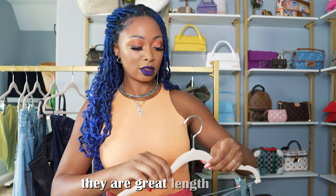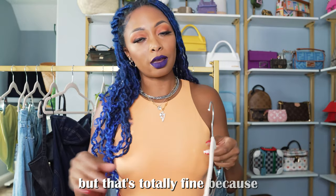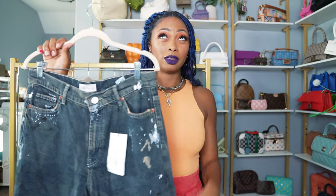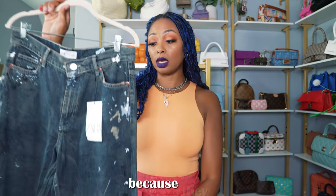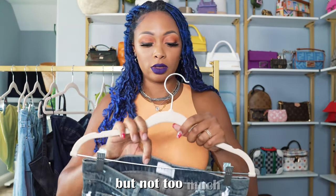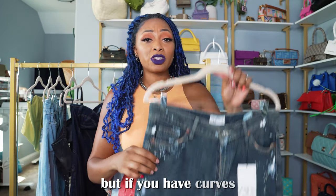They are great length as well. They are kind of cropped on me a little bit, but that's totally fine because I can show my shoes off. But if you're shorter, they'll be great length for you because they are basically floor length. If you're not 5'8 and up, they have a little bit of give, but not too much. I mean, you know, you could kind of make it work. But if you have curves, definitely size up.